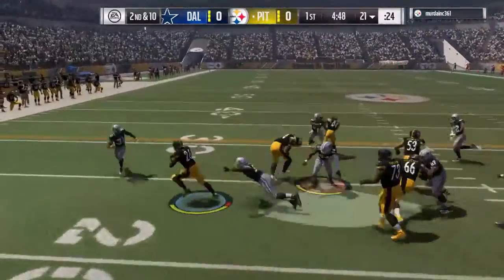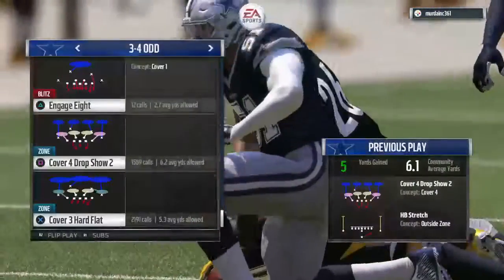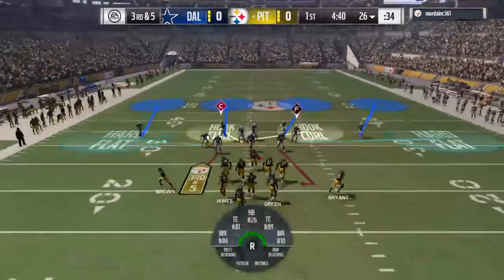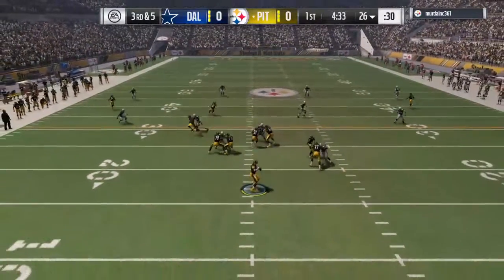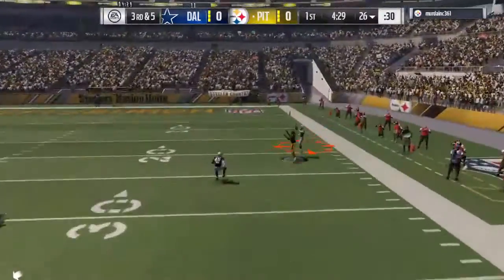Now the first carry for Le'Veon Bell. Up past the 25 to the 26, a gain of 5. Byron Jones in there to make the tackle. And now the defense for Dallas. Sean Lee is a linebacker with an exciting mix of tackling ability and coverage skills. Here's Roethlisberger. He's going to float this one deep right side.